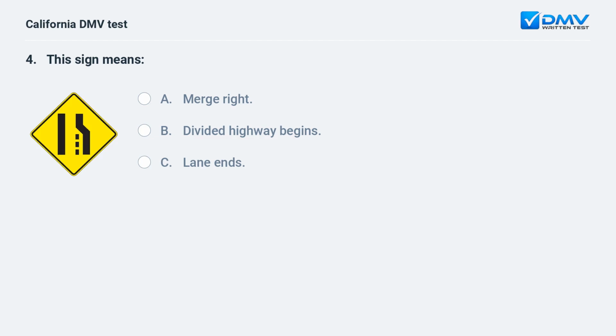This sign means A. Merge right. B. Divided highway begins. C. Lane ends.